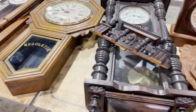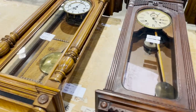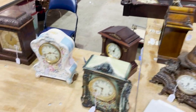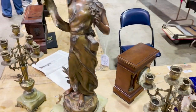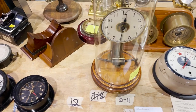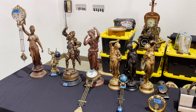So I'm at the Mart right now, and there are so many clocks on display here for sale. There's some that are in pristine condition. There's others that need some work. There's definitely some project clocks here. But wow, the amount of clocks and the range of the different kinds of clocks here is just phenomenal.